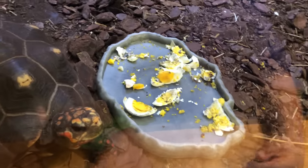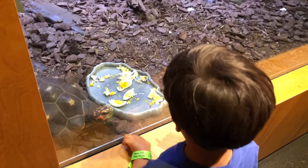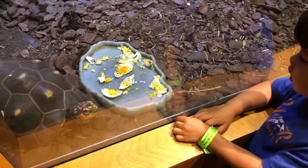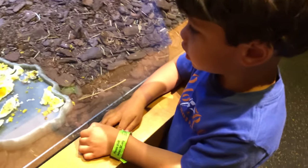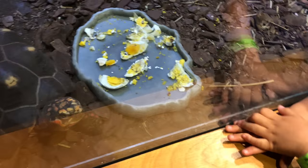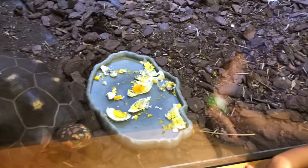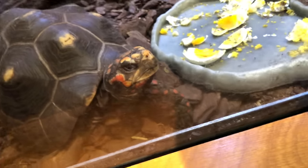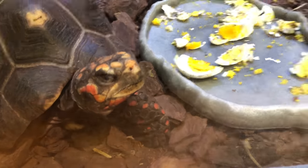Is he eating an egg? That's funny. Oh no, what happened to that egg? I think he likes eggs, he eats them. Do you like eggs? Yeah. Oh no, what happened to those eggs? The turtle ate all those eggs. He's nice and full. Yum, yum, yum.